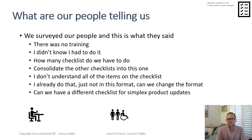Our people are telling us a number of things as to why they're not using it. There was no training is a high one. They didn't know they had to do it, so we didn't really communicate it that well. How many checklists do we have to do? Can't we consolidate checklists into one? I don't understand all of the items on this checklist. I already do this in some way, just not in this format. Can't we change the format? Can we have a different checklist for Simplex product updates? So this is what our people are telling us that have to use this checklist.